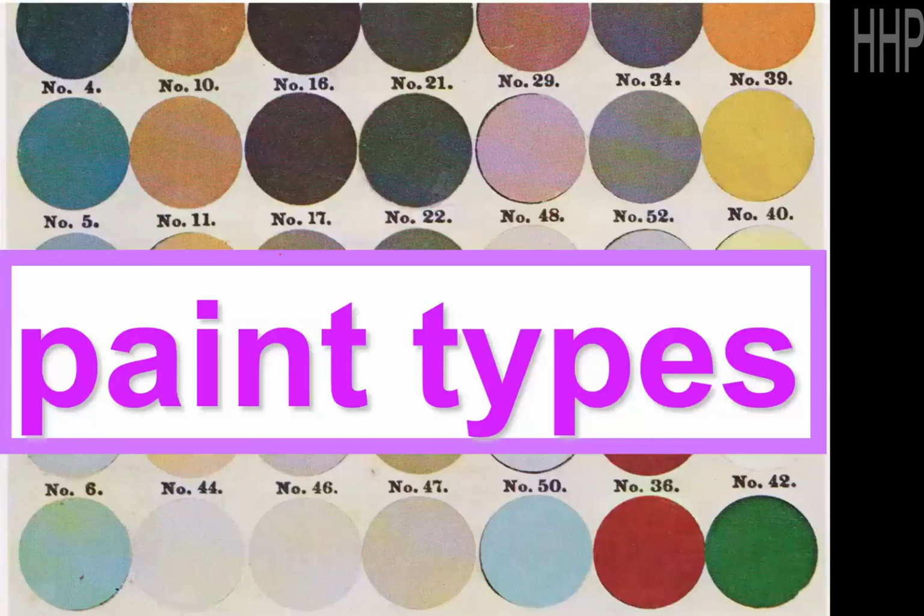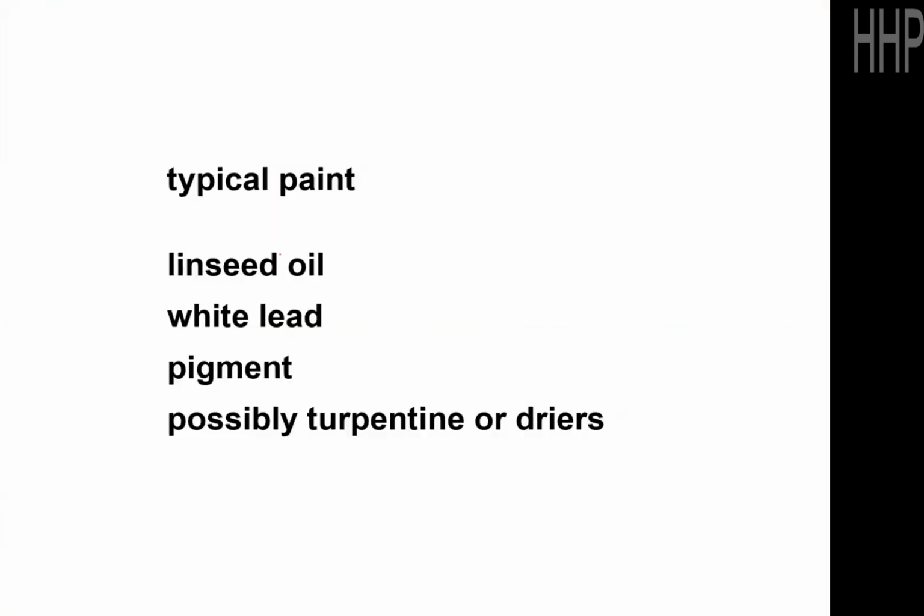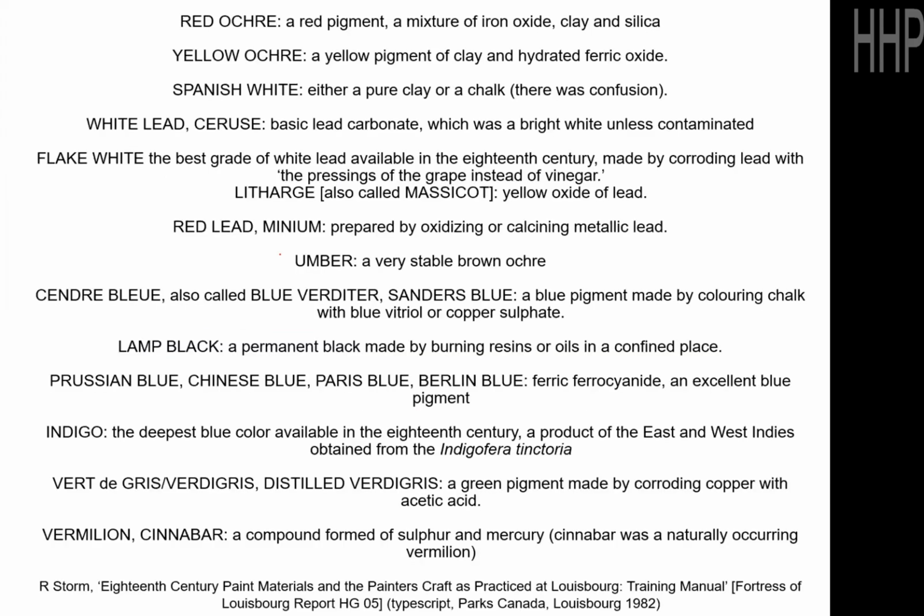Now turning to some of the main types of paint. The typical paint is made of linseed oil as the vehicle, white lead, which provides the body and obscures the substrate, the colour and so on of the substrate on which it's painted, and the pigment which gives it the required colour. And the other things, especially turpentine and dyes, may be added. There are many, many variant recipes. And these are the pigments which are in use.